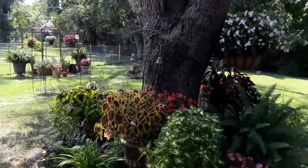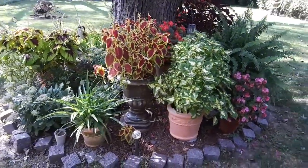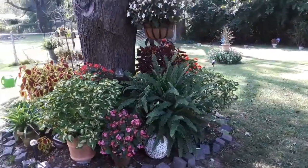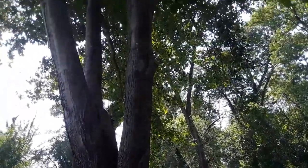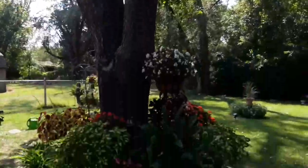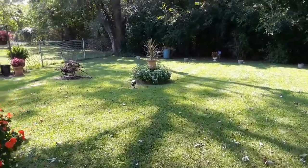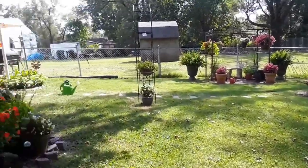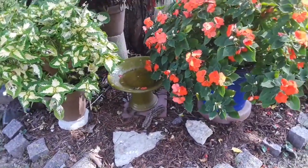Let's see. Oh yeah, and under my back tree, Coleus, spider plants, begonia, a big fern. Begonia's got huge. It's hanging from a 20-foot chain all the way up there, hanging from that branch, just because I had to have something hanging there. Oh, there's another Dracaena spike plant out in the middle of the yard. Sedum underneath. Bird bath that I just cleaned out, but it doesn't look like it.